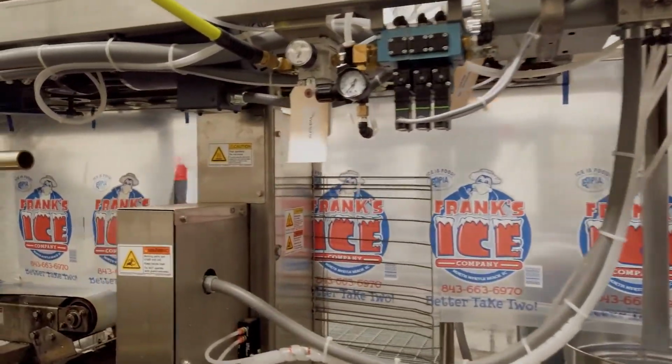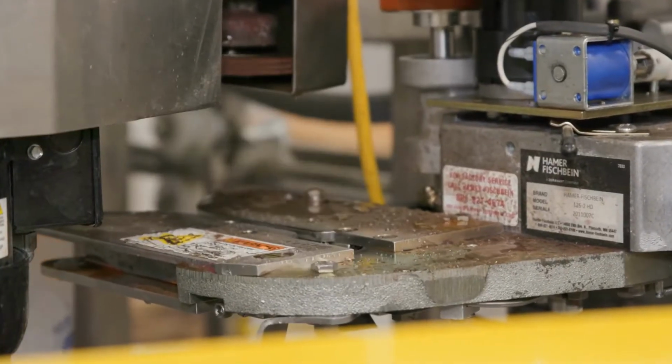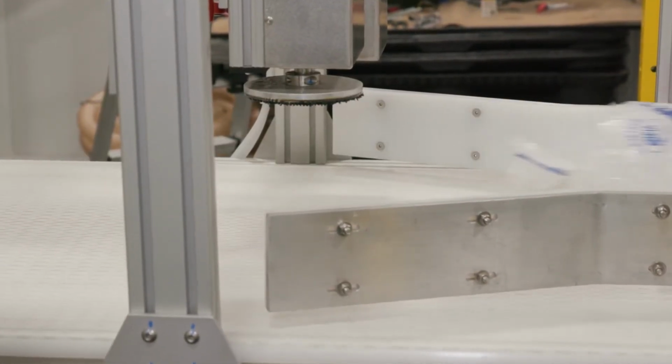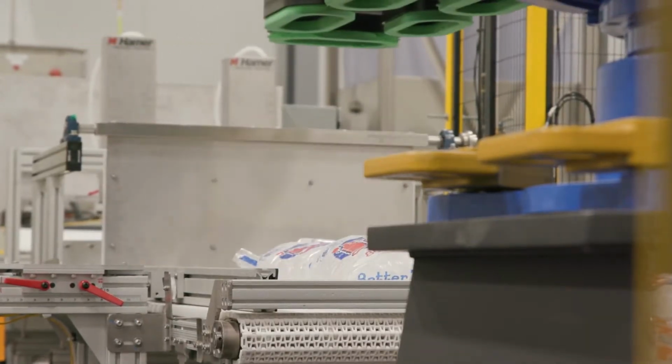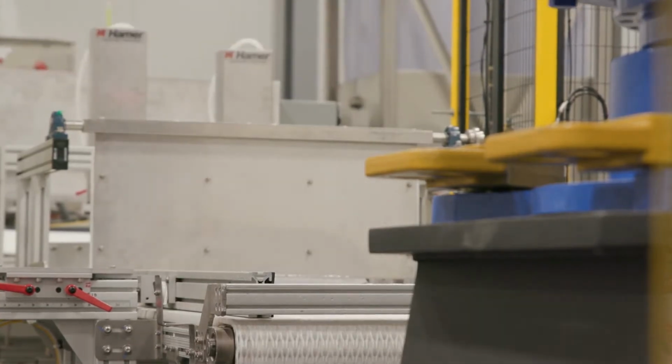Before, we didn't even know an ice machine was down till the next morning when you come in. Now I get an alert on a phone or a computer that tells me I got a problem, whether it needs to be addressed right then or whether it's something that can wait till the next day. You at least know about your problems before you walk in.